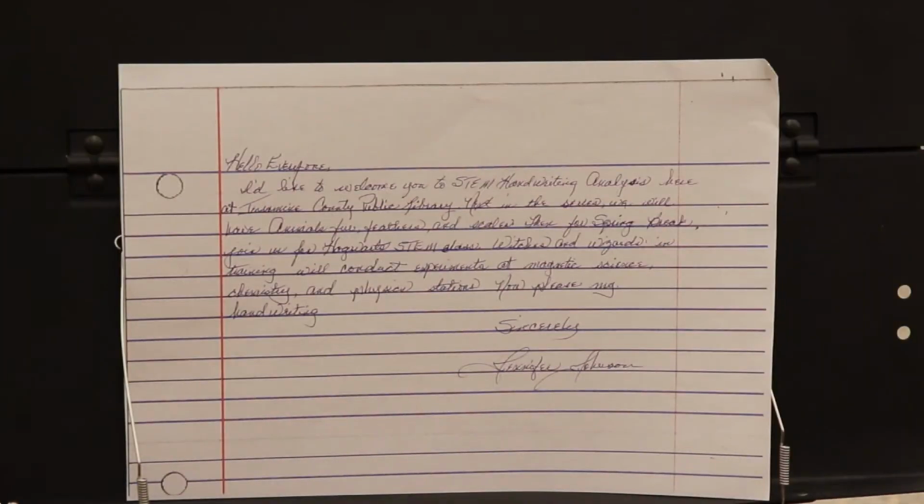But now we're ready to get into our next section where I'm going to show you two pieces of writing that I analyzed. So here's my coworker Jennifer's handwriting. Now she wrote a different message from you guys because she wrote this months ago when we were doing a different program. But now I'm going to read to you my analysis that I had for her.